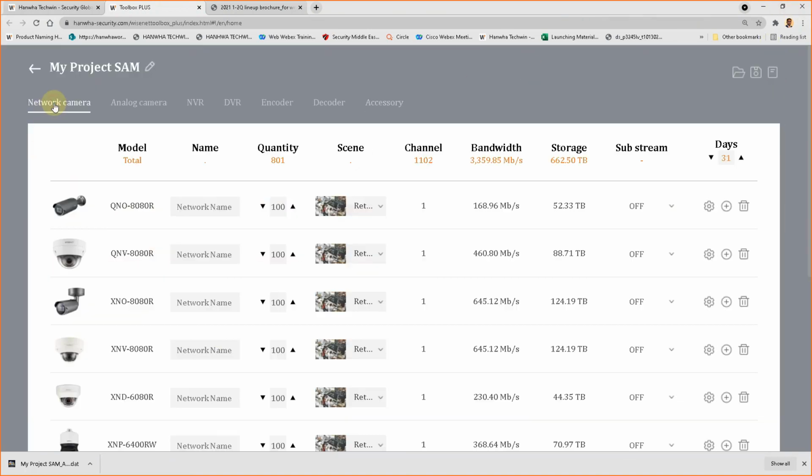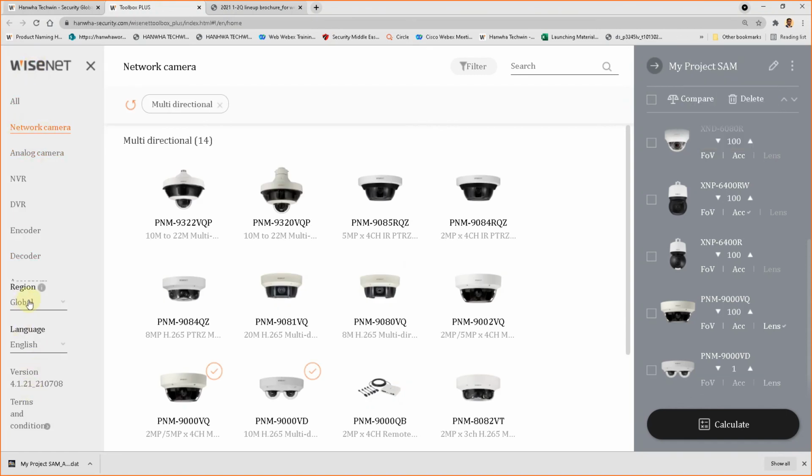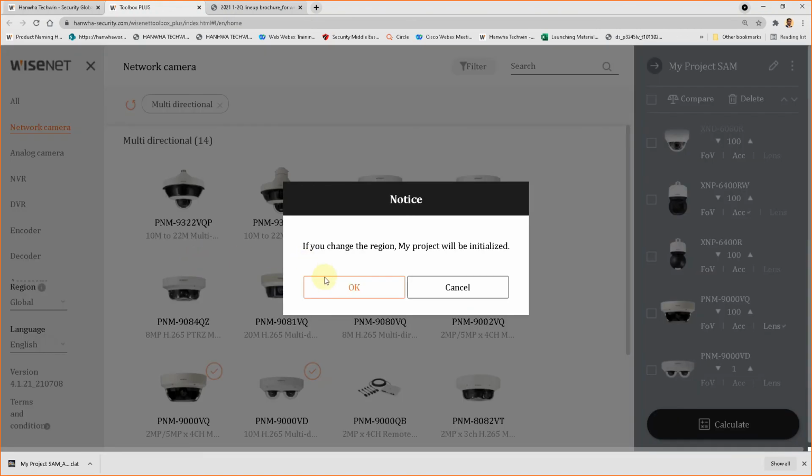Okay, so what is important here once again: make sure you start fresh, and if you already saved, open it. Make sure you select network camera, check your region, because if you change the region, it will reset everything.